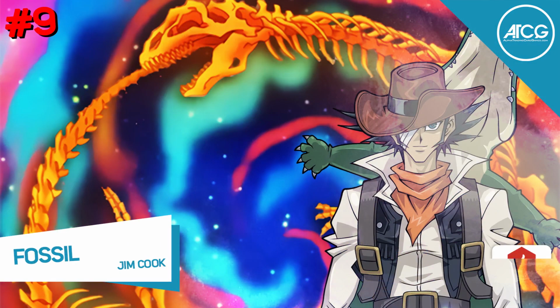Number 9, Fossils, Jim Crocodile Cook from the GX era. Jim's deck is a deck that I think had a lot of potential for a deck back in GX era because it used an interesting fusion summoning. It fused monsters from your graveyard and monsters from your opponent's graveyard, and it was a really cool spell card with Fossil Fusion. You could do that and bring out monsters from a certain, I don't even know how to call it exactly, like a Paleozoic era, and then evolve them to a Mesozoic era.